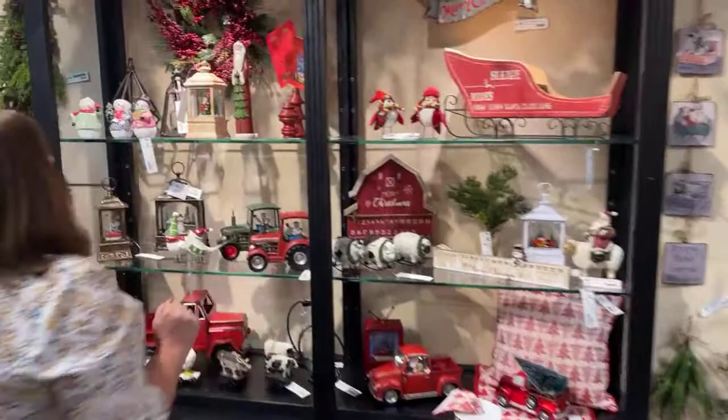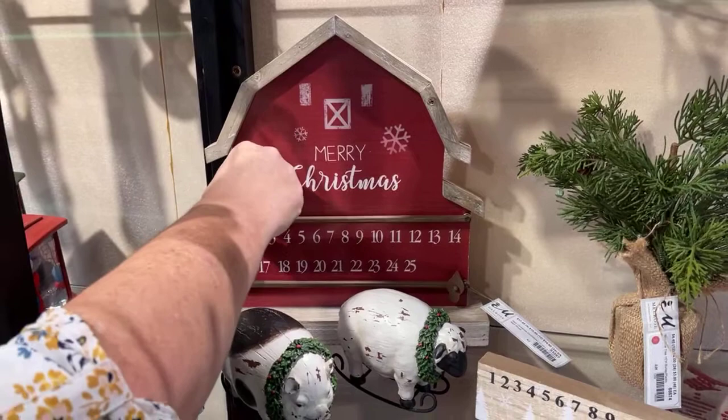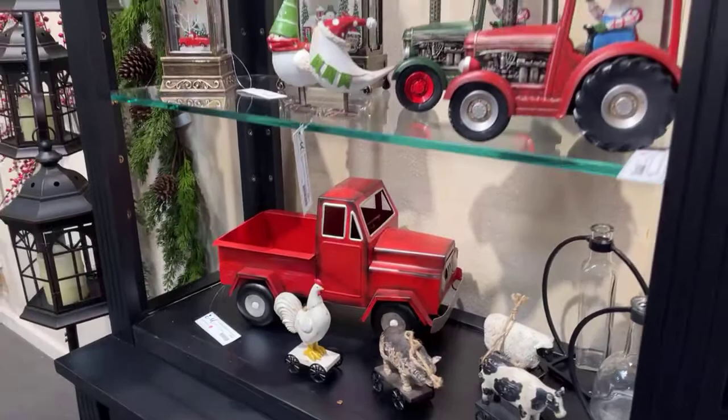We have some more countdown calendars here, and we have the barn one. And the barn one is something that everybody is taking a look at. You've got a little marker here, so when you get started, you can mark your early days, and then down here for your later days. Kids love doing the countdown calendars at Christmas time. It's a very trending idea. Here's one of our red trucks. Metal trucks, again, are big in Heartland Holiday. But you know what else is big in Heartland Holiday?